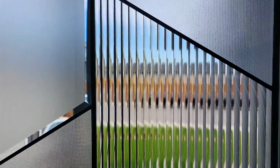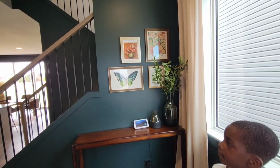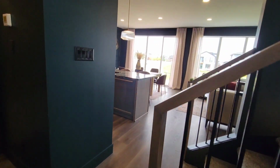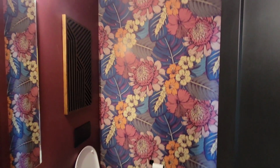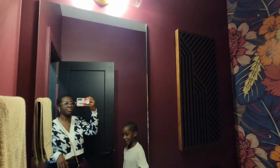Oh, look at the glass in the door, even. Yeah, it's nice, right? But do you like the color on the wall, though? Yeah, I like the color on the wall. And it's very mid-century modern, even, with the banisters and the glass. So far, I like this. I love this house. Look at the wallpaper. So far, I like this house better than the other house.